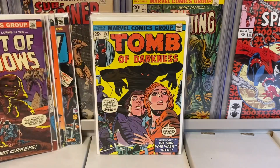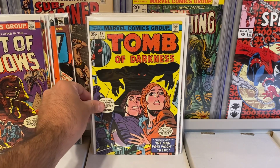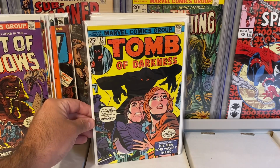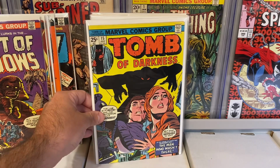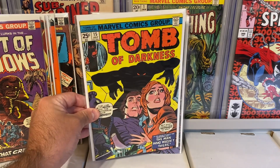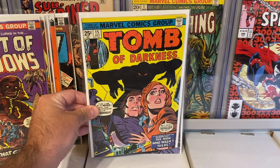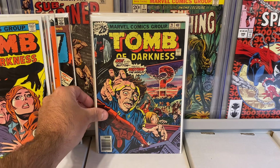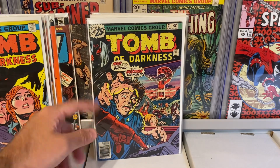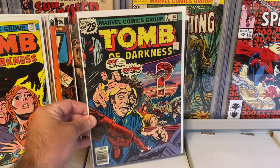You might have seen this in the video footage before. Tomb of Darkness #15. Pretty cool cover. I love the red and yellow. It always pops really well. So Tomb of Darkness #15, and this one's in really nice condition as well. Tomb of Darkness issue 21. Really cool book here. Really great cover. Nice condition. Happy to add this one to the collection.